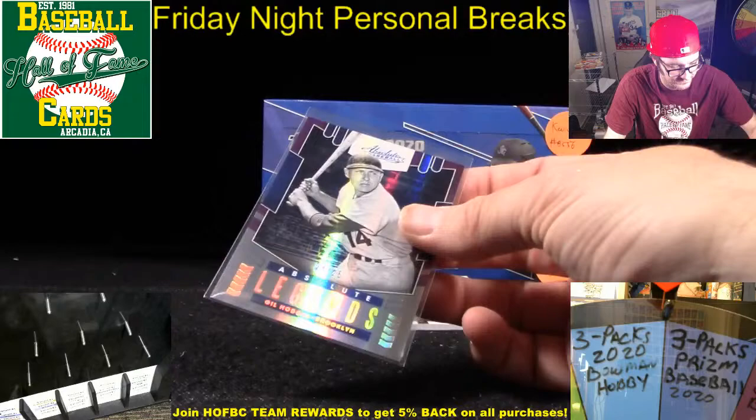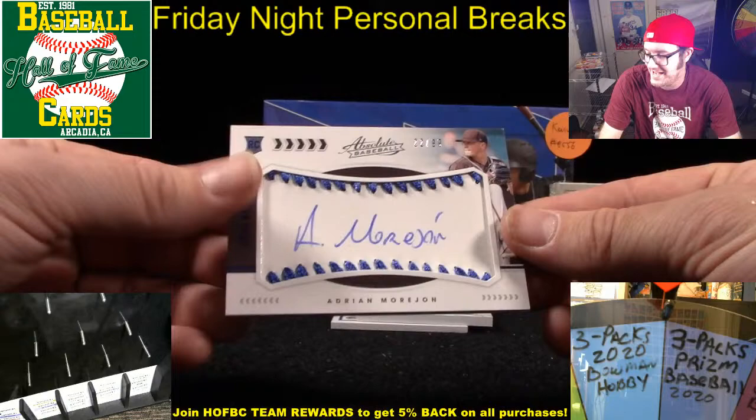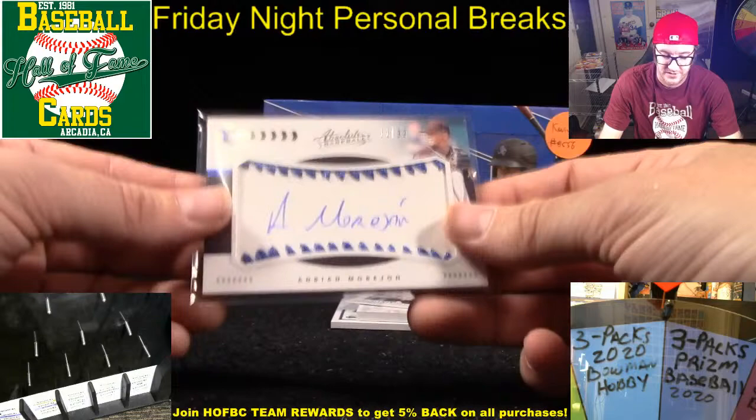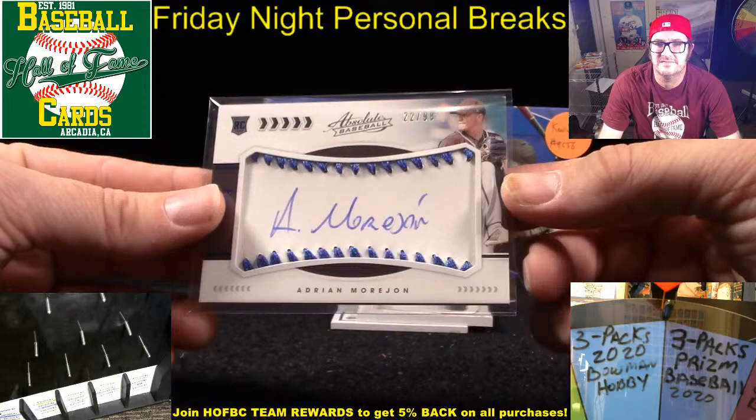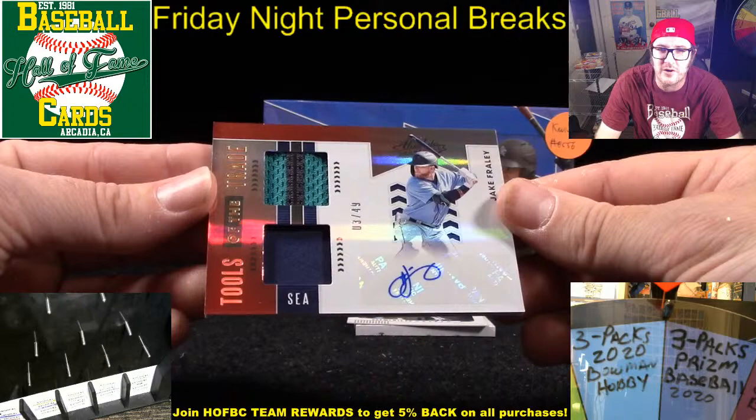Hits include, let's start with this one on the bottom. Adrian Morahone, sweet spot rookie auto out of 99. Yeah, Tim, I wish they were licensed. That would be great. Second hit, Jake Fraley, Tools of the Trade, dual patch out of 49, autograph too. Auto dual patch.